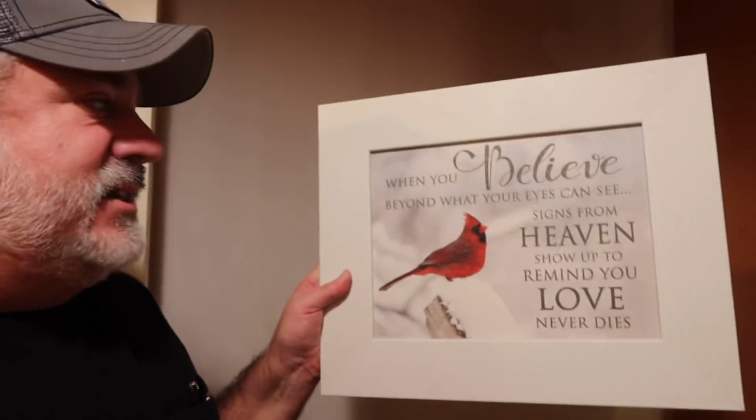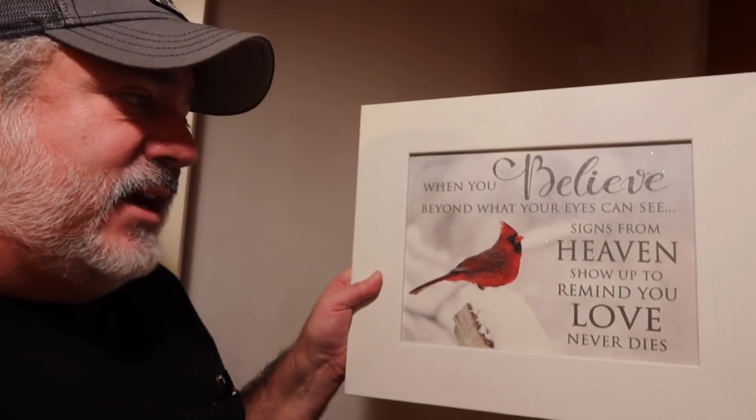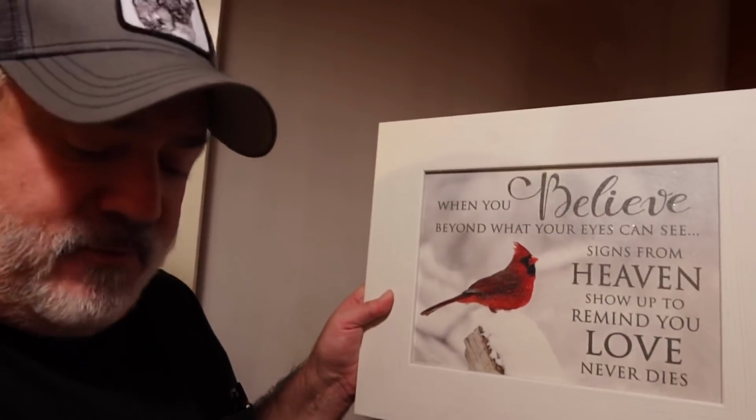And because I think that cardinals are my mom's sign, somebody sent me this, and it says, "When you believe beyond what your eyes can see, signs from heaven show up to remind you, love never dies." So that one means a lot to me too. I love that one. So anyway, that's all the artwork we have.